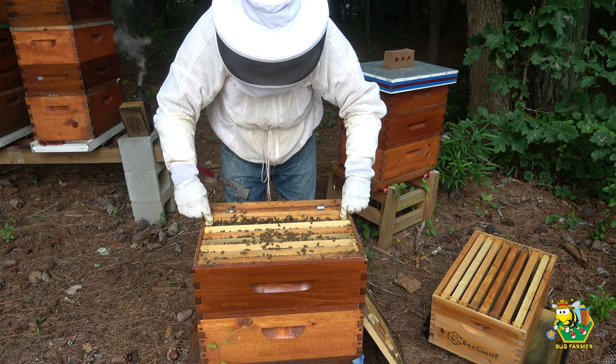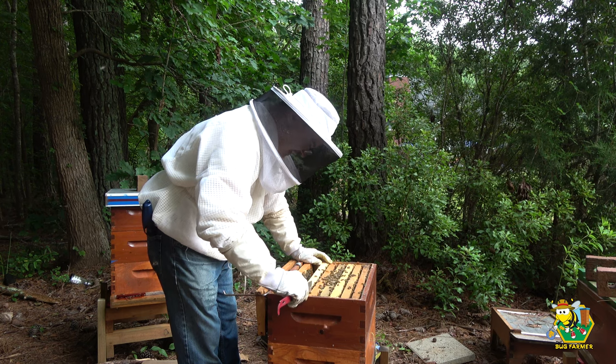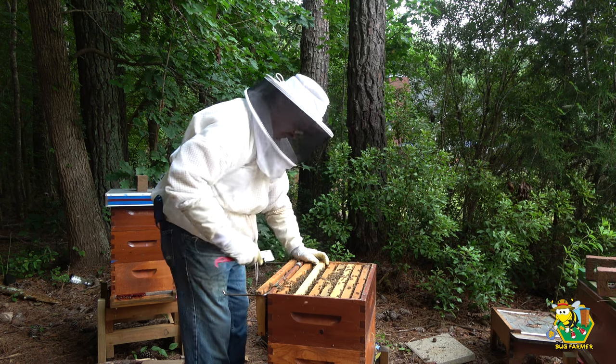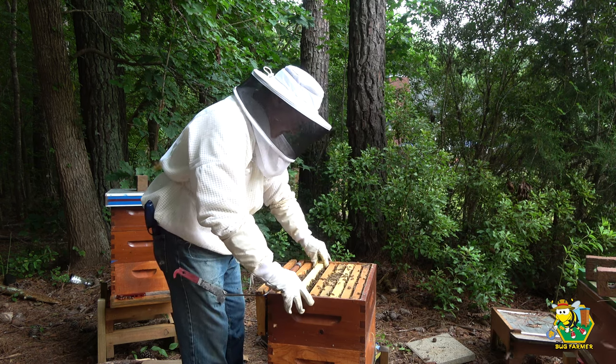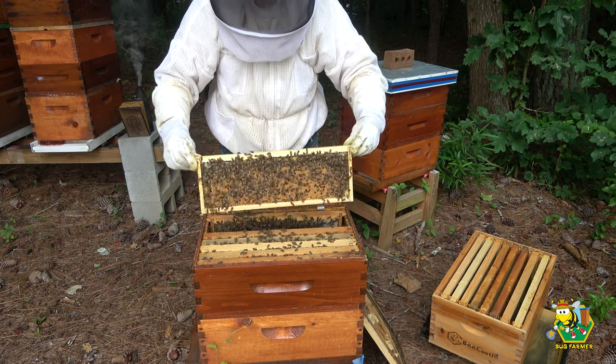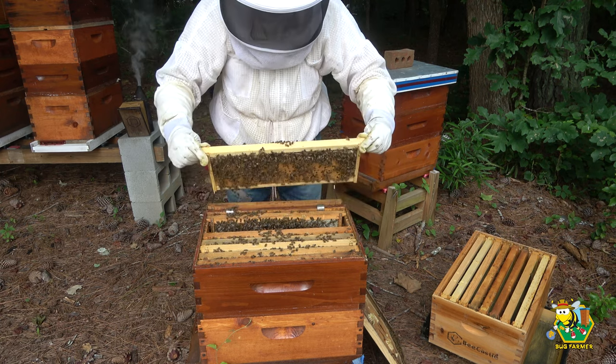frames in this box. I just want to make sure they have food, because if not, I can feed them. They have that one frame of honey. I can give them more. I've got a couple of buckets of sugar syrup sitting up in the fridge right now. Oh, that's all brood. On both sides. Solid frame of brood.